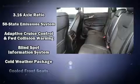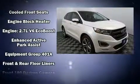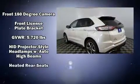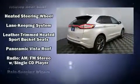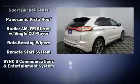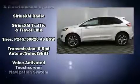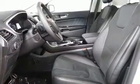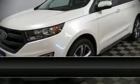You and your passengers will enjoy the stereo system, which includes a CD player with MP3 capability and 12 speakers, ensuring optimal sound no matter where you're seated. Ford ensures the safety and security of its passengers with equipment such as brake assist, a security system, and four-wheel disc brakes with ABS.